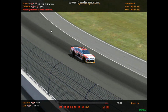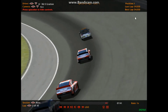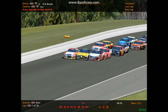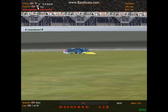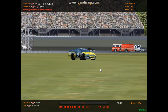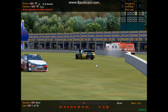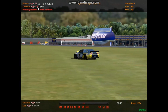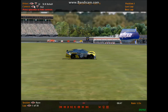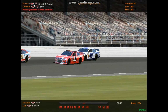Stuart Grind is going to lead all of these laps, but let's take a look and see what happened. As you can see, these 3 cars all pinch each other here, and then all of a sudden we watch Roman Rahal take a hard lick at 163 miles per hour, hard into the inside wall. And that wall was curved, which makes it even more brutal.